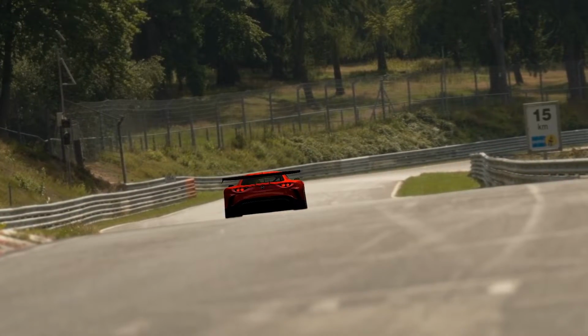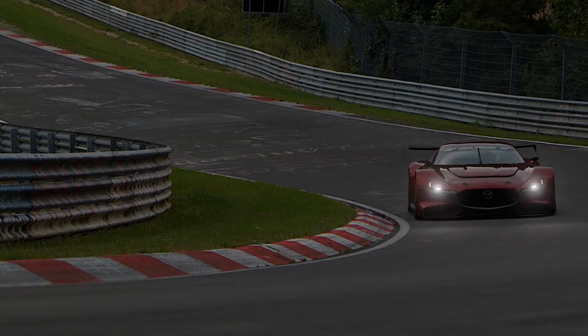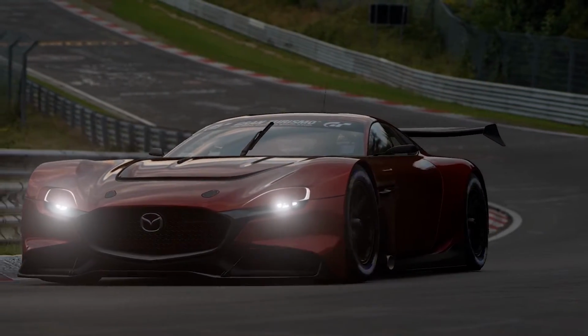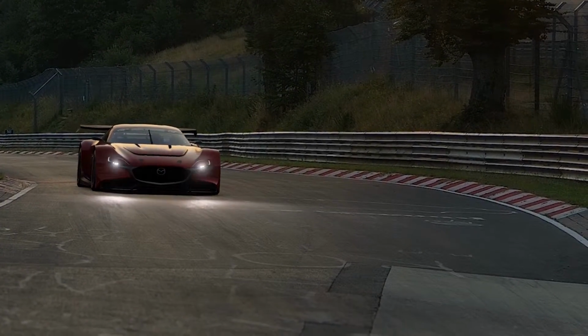This car has a rotary engine, and let's be honest, in the past the 787B, which also had a rotary engine, is probably one of the best sounding cars in the world, or ever. And this has the same sort of engine. It absolutely screams, and it does replicate that, so if you are in a race with one of these cars, you'll hear it before you actually see it.